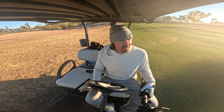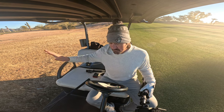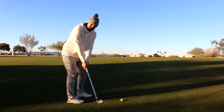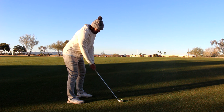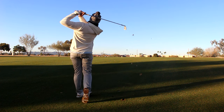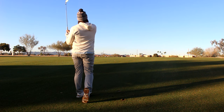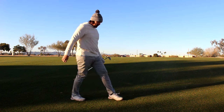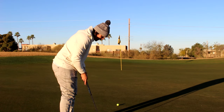I love my P790s, but there's just some times, like on hole 11, a Ric Flair weak right shot. Now, I know it's not the irons, it's my swing, but we gotta figure something out. All right, middle of the green. All right, this would be huge for the team here.